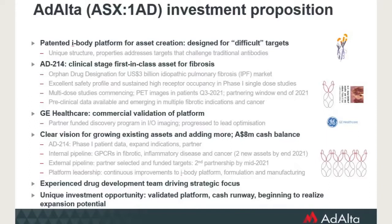We have a patented iBody platform for asset creation that's designed for difficult targets and is now clinically and commercially validated. AD214 is an important asset in its own right, as Glenn has mentioned, addressing a massive unmet need, a $3 billion market today with two drugs that don't work particularly well. Our GE collaboration provides the commercial validation we need for the platform and adds our second asset into the pipeline. That's progressed very well through the year and aims to move into preclinical development this year.